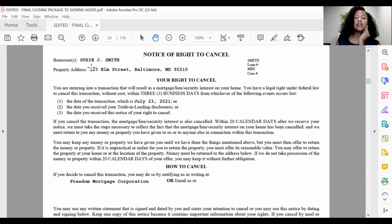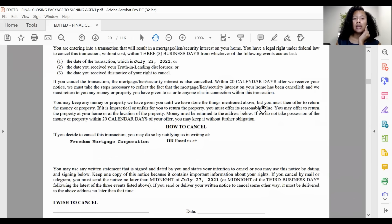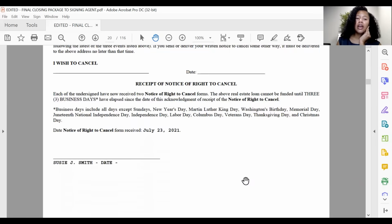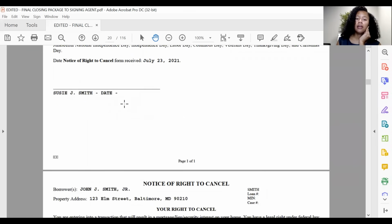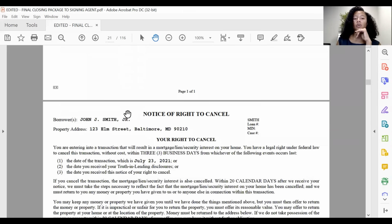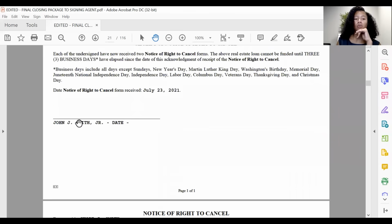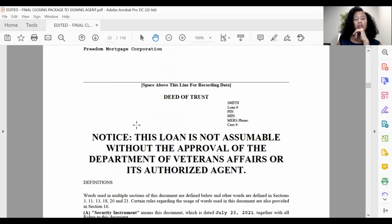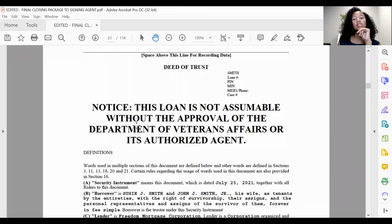So what I say is, this is your right to cancel. It tells you today's date. It tells you that you have up until the 27th to cancel. In this area are the instructions to cancel, but for now you're going to sign and date. Each of them has their own one that they have to sign. All right. This is the deed of trust.